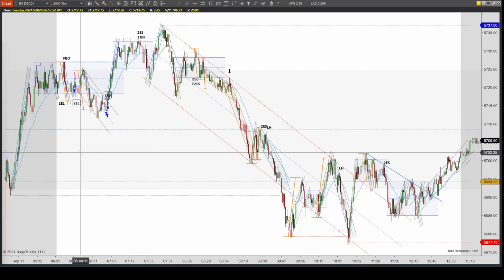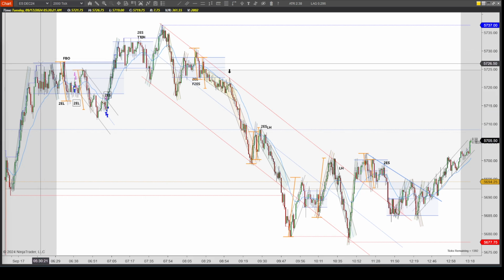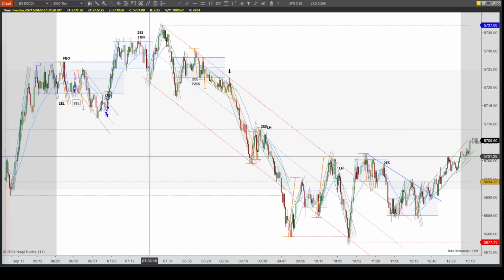Economic data came out at 5:30, which is about right here, which was the core retail sales, but it didn't really seem to move the market in any particular direction. So I'm going to go ahead and go into the charts right now.